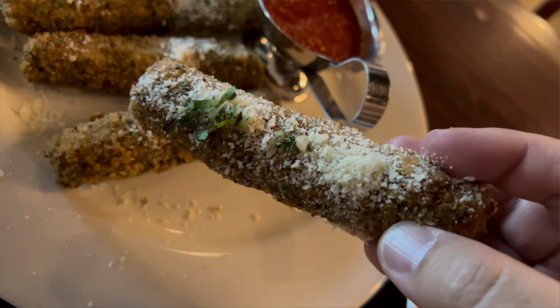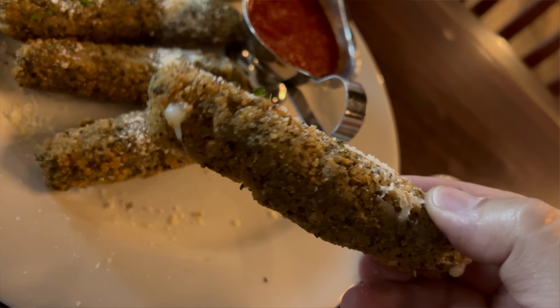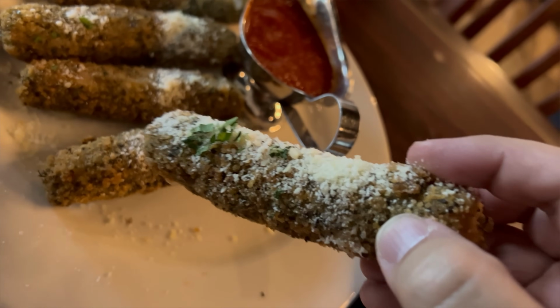I like that one. Alrighty, and the last appetizer I'm trying today is the fried mozzarella. This is probably the easiest call of my life that this was hand breaded here at the store. In fact, I don't think anything has been frozen and pre-packaged here. A really nice feel to this mozzarella stick. Let's see how it is. Oh yeah, that's actually really good.